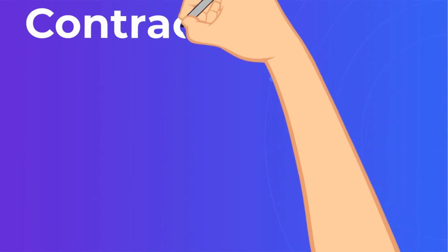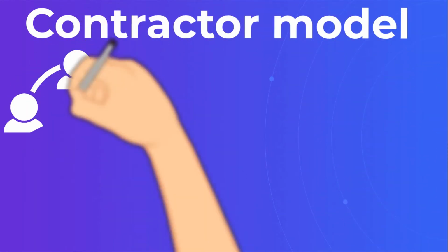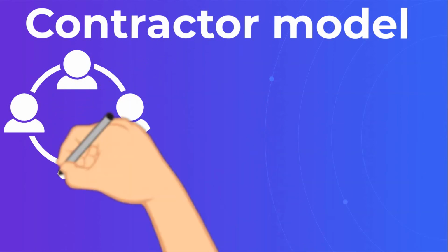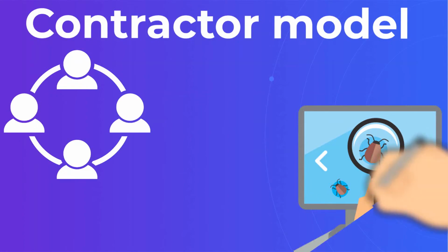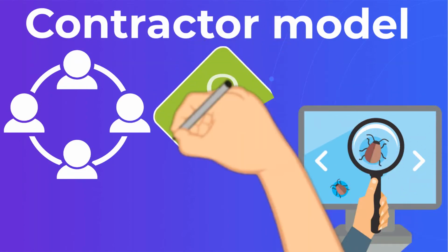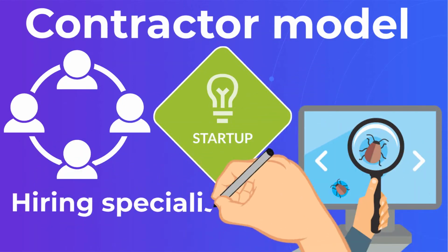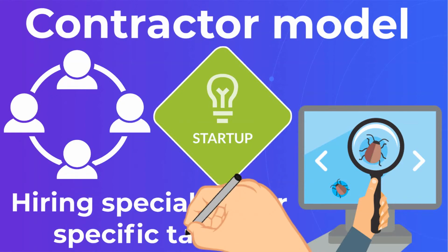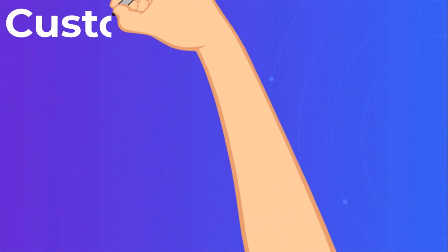Existing ODC working models. Contractor model. This is an offshore development center model where a company hires a team of IT specialists to take on specific projects. Every aspect of the project is executed by a remote team, from planning to development, testing, and right to the implementation. Startups find this model really helpful for realizing timely software while their on-site IT teams focus on core business processes.